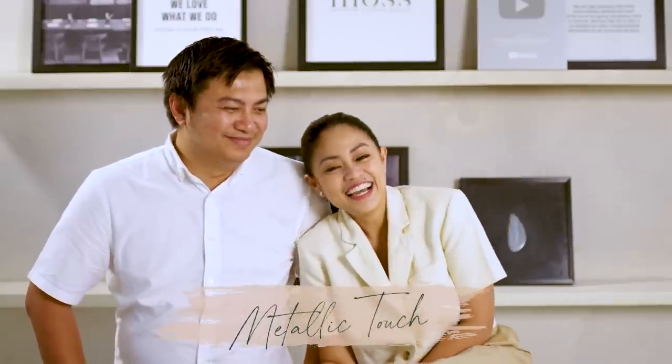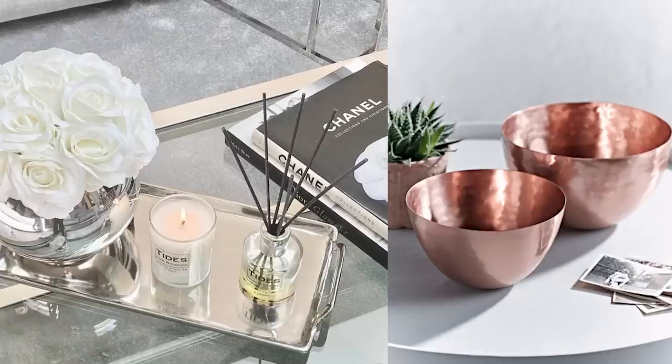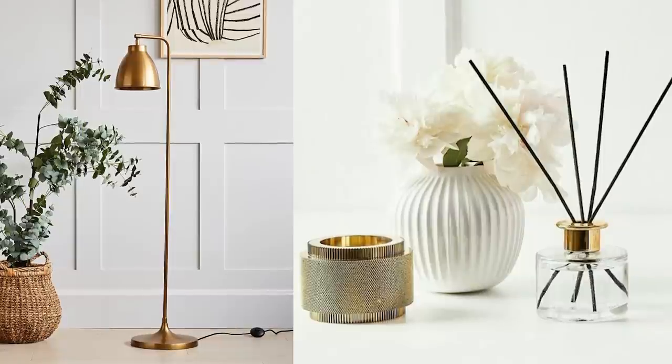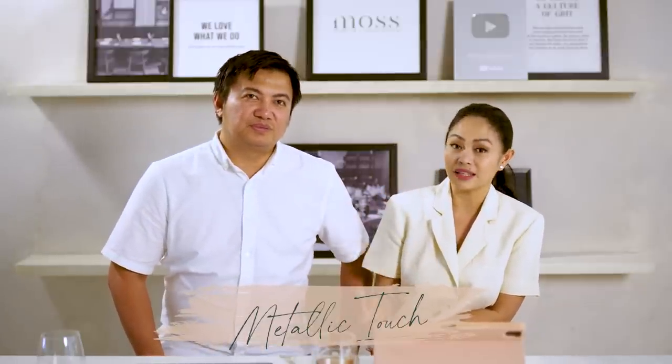Ninth tip, add metallic touches. Bakit ba? Sometimes when everything's all plain, neutral and plain, it doesn't pop up. It falls really flat. So the way around it is to add metallic touches, whether that's silver, copper, brass, a little tone of gold, but not the shiny gold. As long as you really don't overdo it. It's nice to have that luxe feel by adding a little bit of metal into your home.